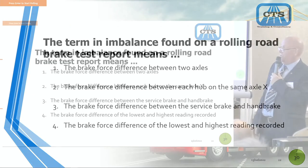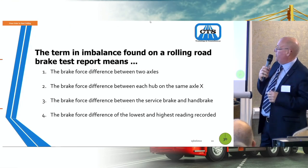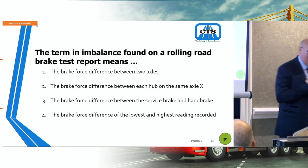So a few questions. The brake force difference between the two, hey, what have we got? I'll stand back and then I can read it. So over to you guys to answer these questions, please.